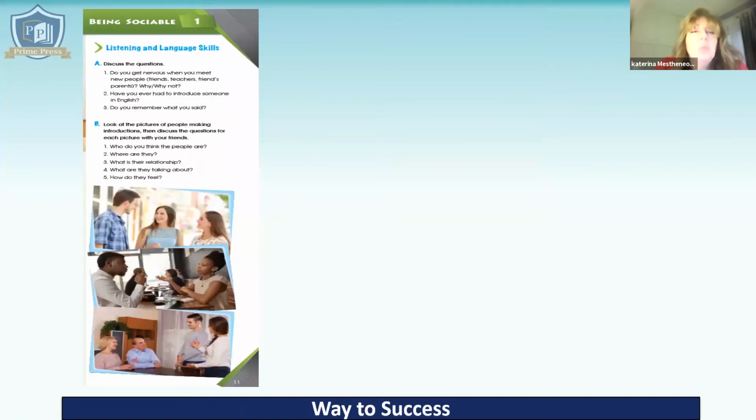We then deal with the listening and language skills. Now, this was on the first grammar page. It introduces the topic that is going to be in the listening and language skills here. So it's discussion again, and there are pictures too that students can look at. The ones who are more visual can get more ideas than just reading the text.